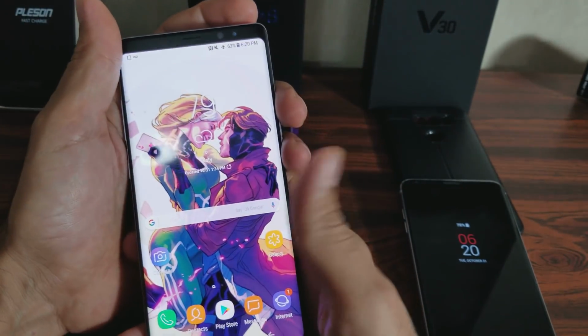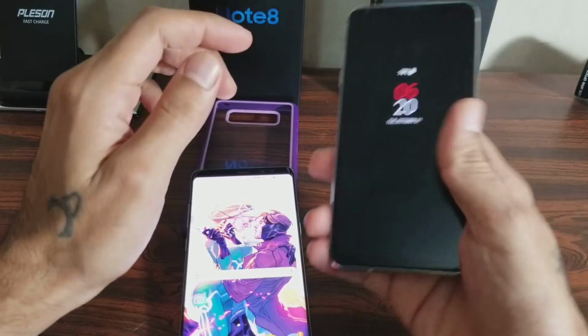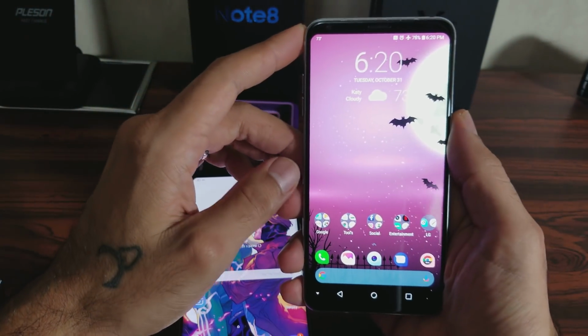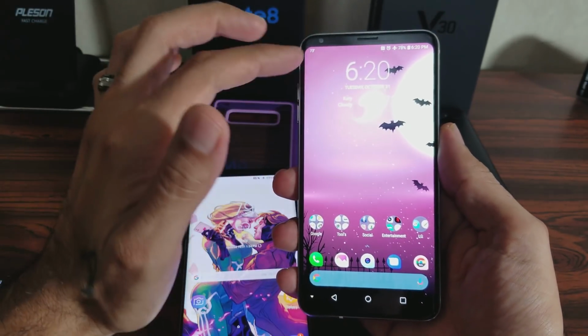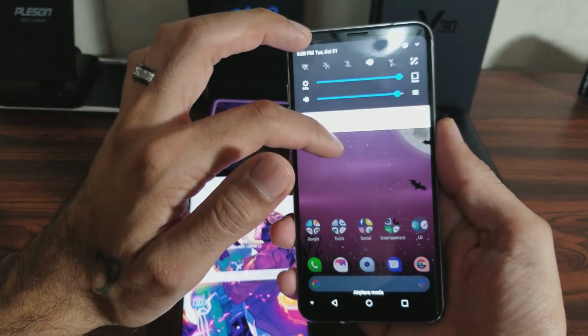So let's go ahead and jump down into each phone. So as far as the V30 goes, it is a very, very beautiful phone. The display is amazing. It's a 6-inch OLED display. It's a POLED display, which means it's plastic. Some brightness issues, but not really that much.